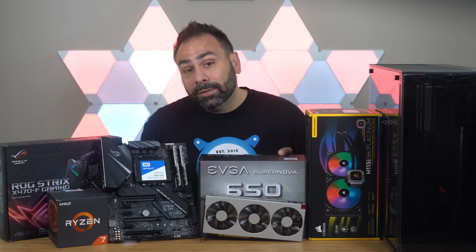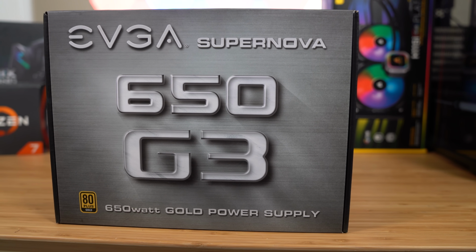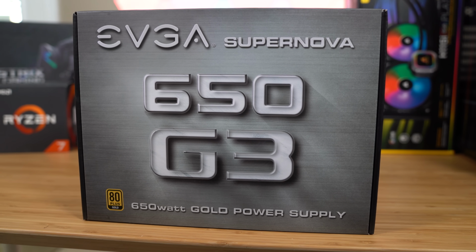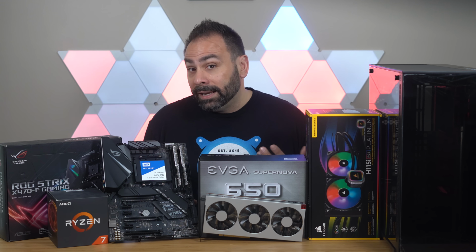This EVGA 650 G3 power supply should be perfect for a build like this, and although Radeon VII does consume quite a bit of juice, the Ryzen 2700X is fairly efficient, and I don't expect our total system draw to exceed 400 watts at any point.